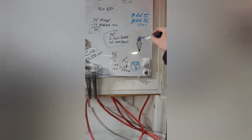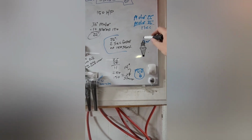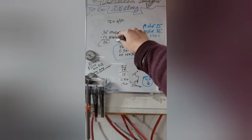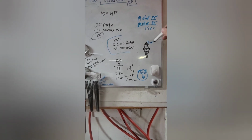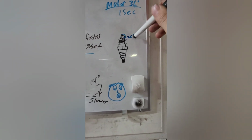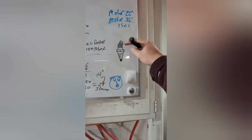Because if I was already hot at 26 degrees, I added another 100. I'm not going to be able to still run 26 degrees of timing. I'm very limited here. I can either throw 2 degrees of timing in this from where I was on the 150 shot, make it 28, and bring the heat down to the strap. Or I could add maybe like 25 horsepower more and bring the heat down.